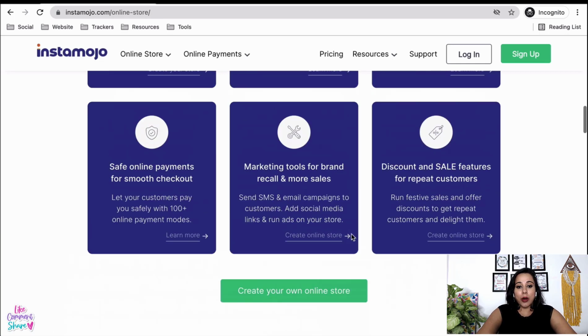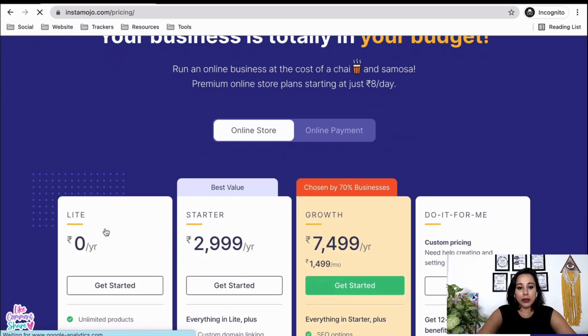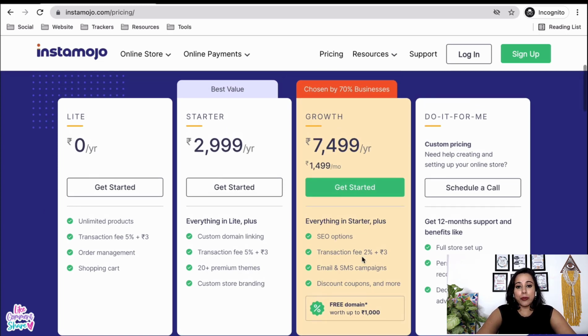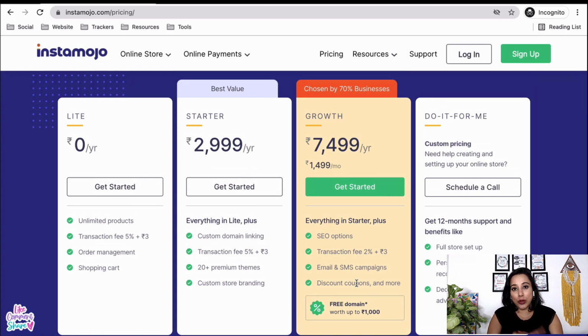Okay, so let's take a look at the pricing here. Make sure that you're on the tab which shows the online store pricing. Though you can create a free plan, that's a very, very basic store. What I'm going to be recommending for all of you here is the growth plan, which is just 7,499. So that works out to less than 8 rupees a day if you really look at it. And if you sign up for this plan, you also get a free domain. So that anyway makes it extremely cost effective.